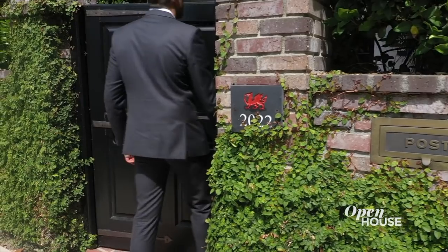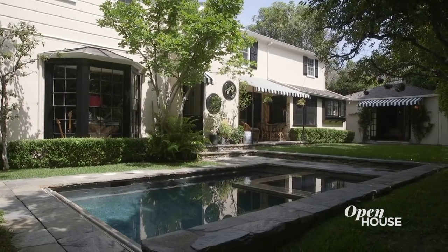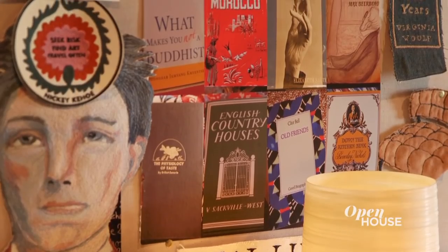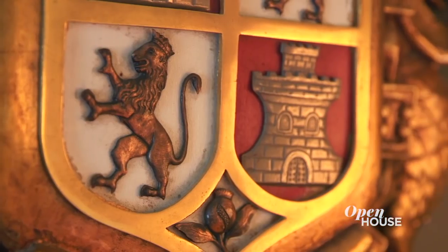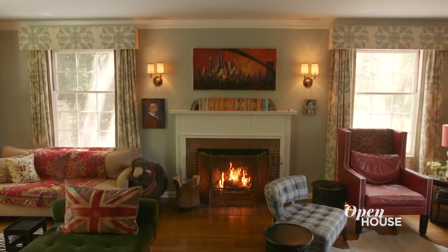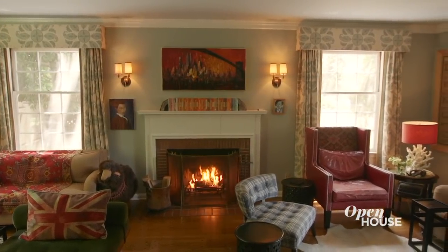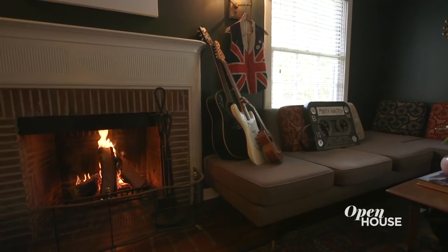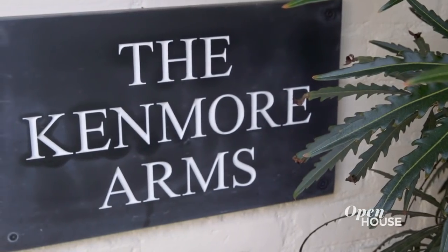Hi, my name is Arvin Haddad with Compass Real Estate. Today we're at 2022 North Kenmore Avenue in sunny Los Feliz. The house is the perfect mix of rock and roll and storybook aesthetics with glimpses of British nostalgia. With 2,500 square feet of living space, it feels like you're staying at a bed and breakfast in the English countryside without ever getting on a plane. So let's not waste any time. I want to welcome you to the Kenmore Arms.